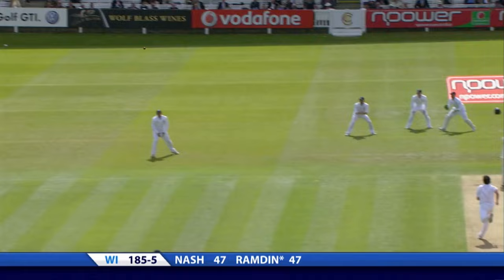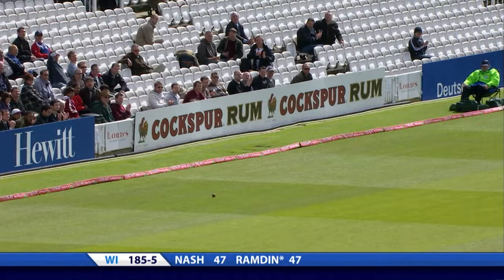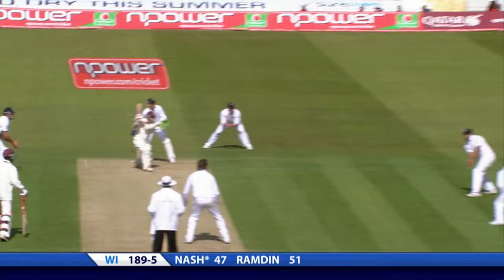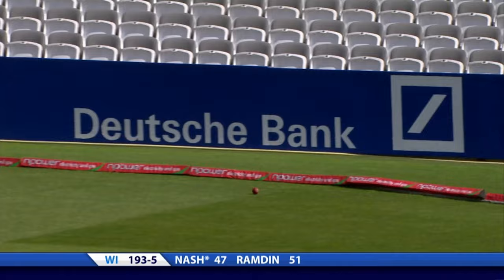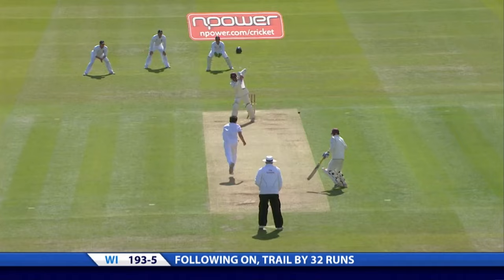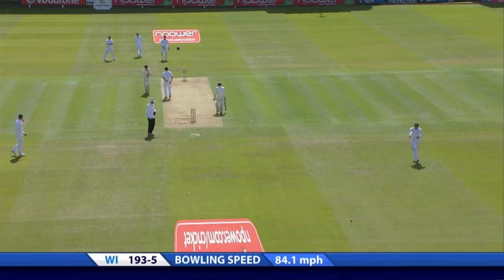That'll be four. Ball goes away down the hill. Just about creeps to the boundary. 50 for Ramdin. Nobody moves. Somebody in the crowd might just throw that back. 50 for Nash. Oh, that'll be four more. He stands and admires the shot as Dinesh Ramdin moves on to 55.